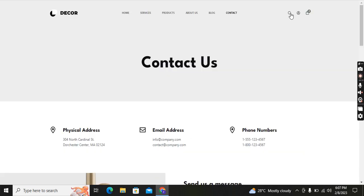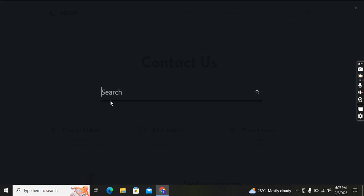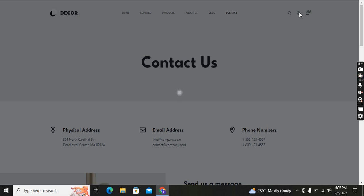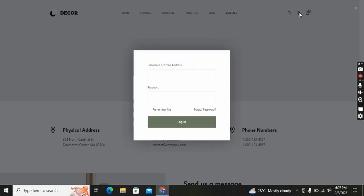Now see the search icon. If you click on the search icon, the search box will open, and you can search any product you want. And this is a login. If you sign up on our decoration website, you can use your email address, password, and much more. This is forget password, remember me, and login.